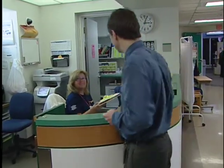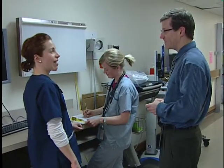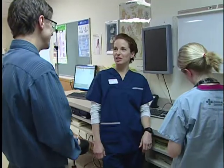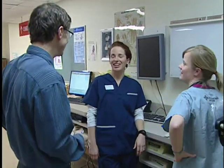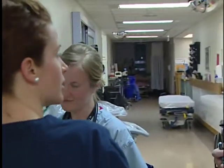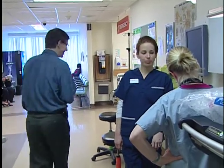The clinical decision unit is staffed by emergency nurses who are specifically trained to work in the decision unit, and it's covered on a 24-hour basis by emergency physicians who can reassess patients and make treatment decisions and admit or discharge patients whenever it's necessary to do so.